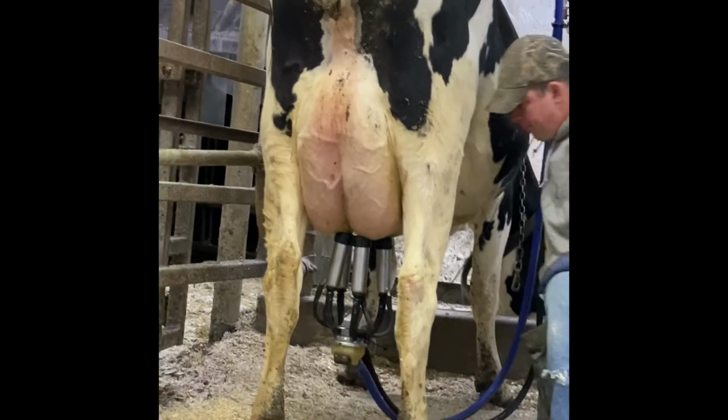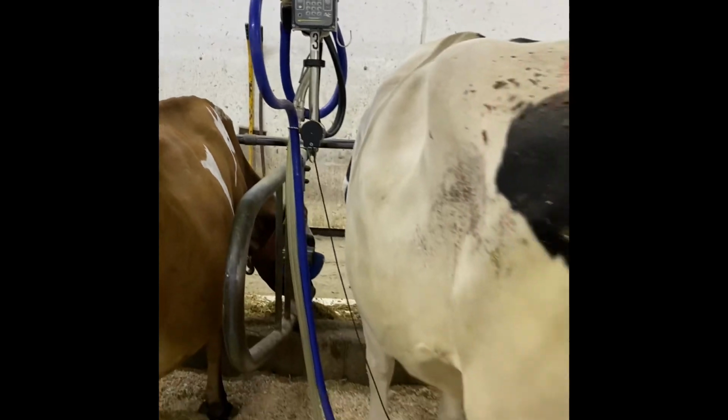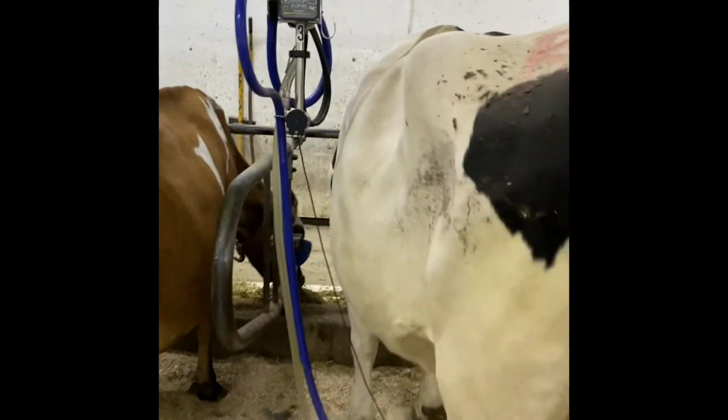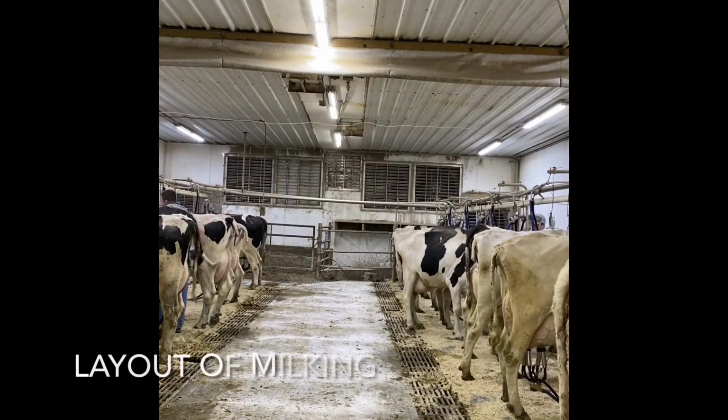Our cows average about 90 pounds of milk each cow. This is an up close of the milker. Usually takes about 2 minutes a cow, and it can read our temperature and everything.